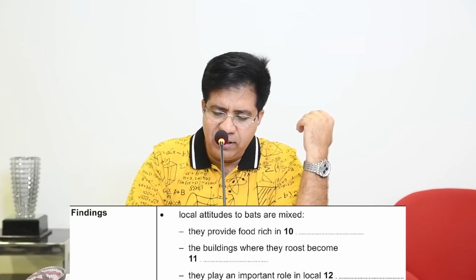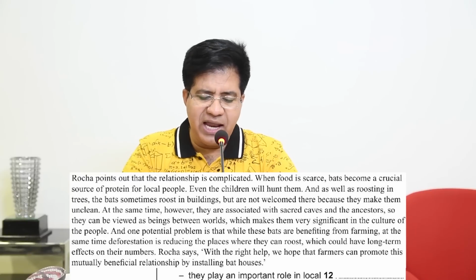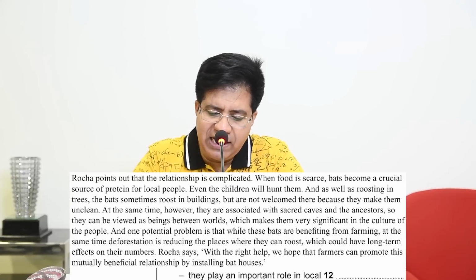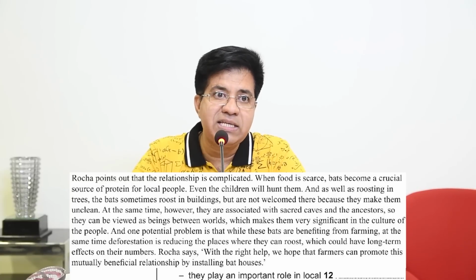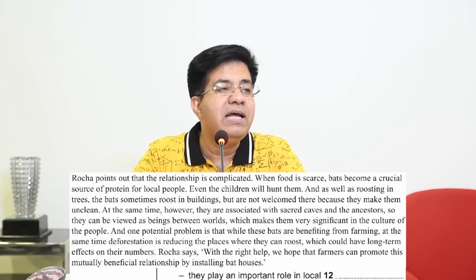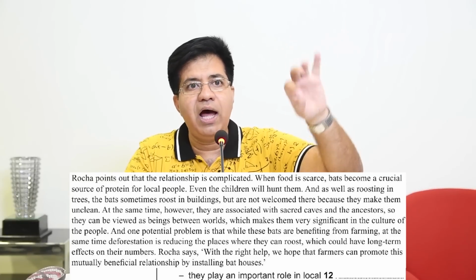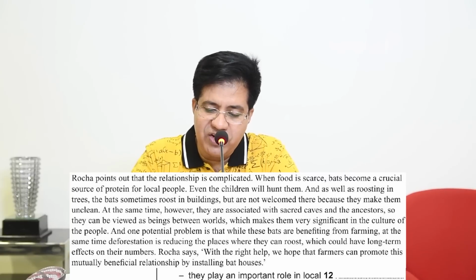Go back. Local. And by the way, for local, they use the word people. Same paragraph, read after unclean. Found it? At the same time, however, they are associated with sacred caves and the ancestors, so they can be viewed. They means bats can be viewed as beings between worlds, which makes them very significant in the culture of the people. That means local culture. Culture of the people means local culture. Answer is? Why not people? Local is already there for people. So answer is culture.